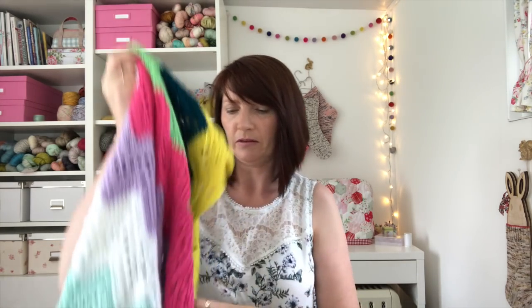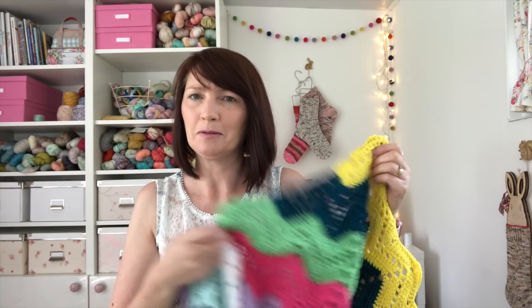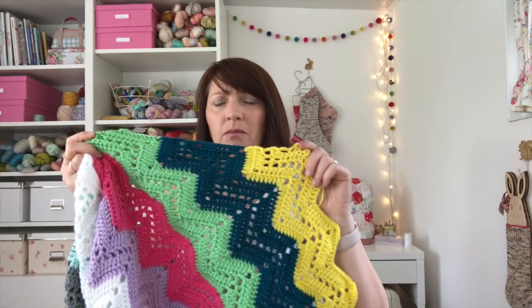Yeah, so I'm hoping that will look all right once I've got the next few colours on. I don't particularly want to rip it back, but I haven't put my ends in, so if I decide to, it won't be that big a deal, will it?